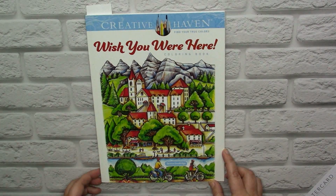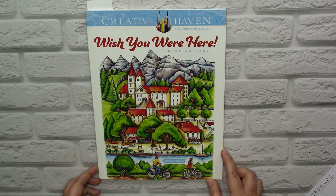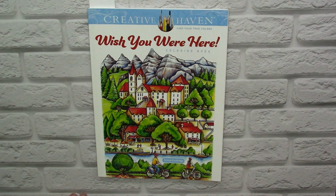I thought if I want to color more winter pictures for the last months of winter, but I realized that I really wanted to do something with more flowers, with a bigger amount of bright colors, to cheer up a little bit, to have a better mood. So probably no winter pictures, but I hope that the colorings will still be interesting.